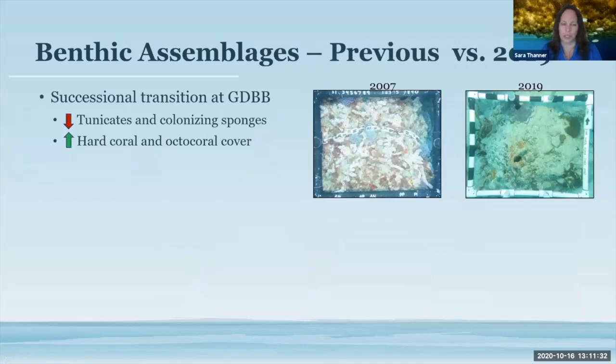Some notable changes that we saw from the previous survey to 2019 was that we saw the successional transition at the Golden Beach boulders. When we first surveyed these, it was only a few years after their deployment, and they were highly colonized by tunicates and then the pink rope sponge, which is kind of like a pioneering species. And we saw those decrease in 2019 and give rise to higher hard coral cover and octocoral cover.